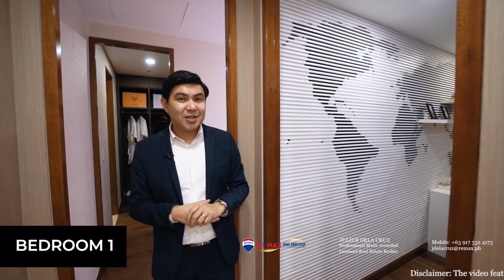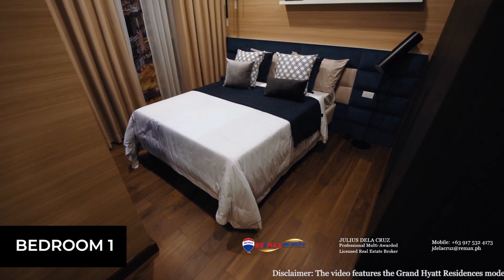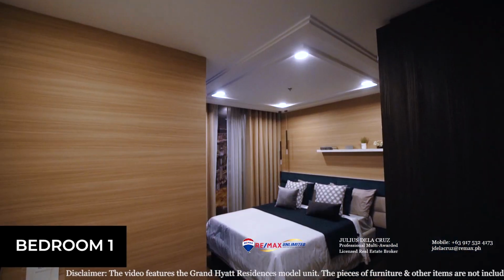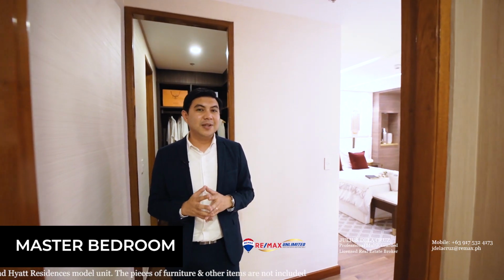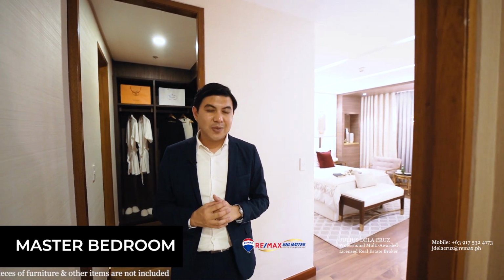So over here to my left side, you will find bedroom 1, which features huge windows also that allow abundant natural light to go inside the unit. Behind me is the master's bedroom, and you will find that this particular bedroom is also quite adequately sized, and it even features its own ensuite toilet and bath.